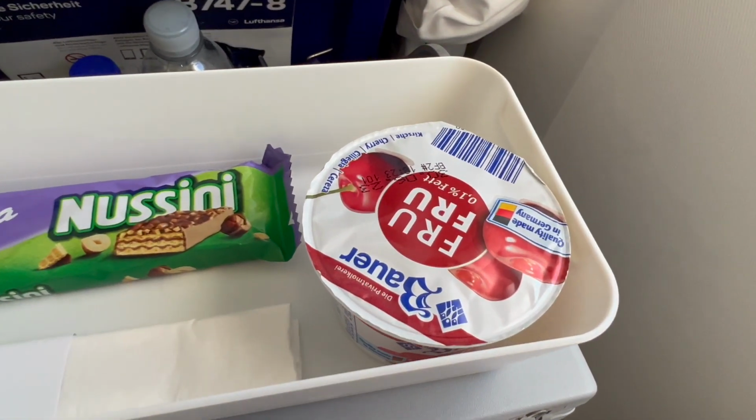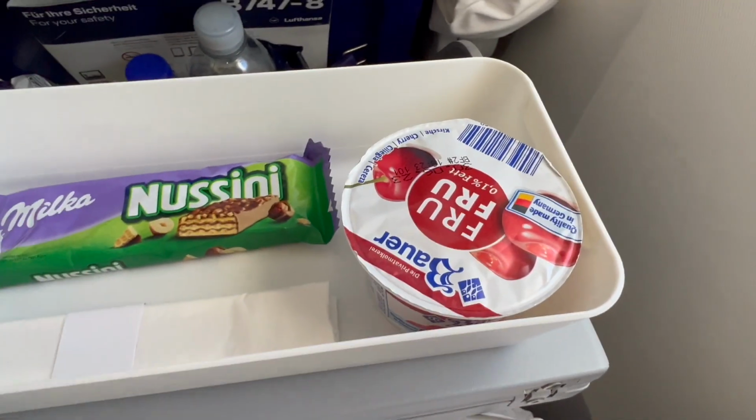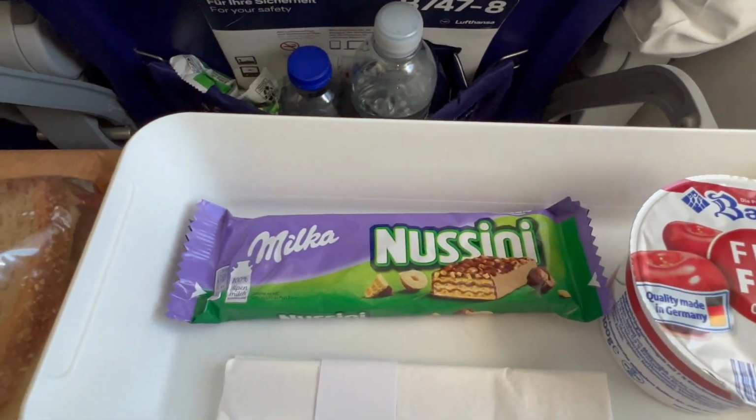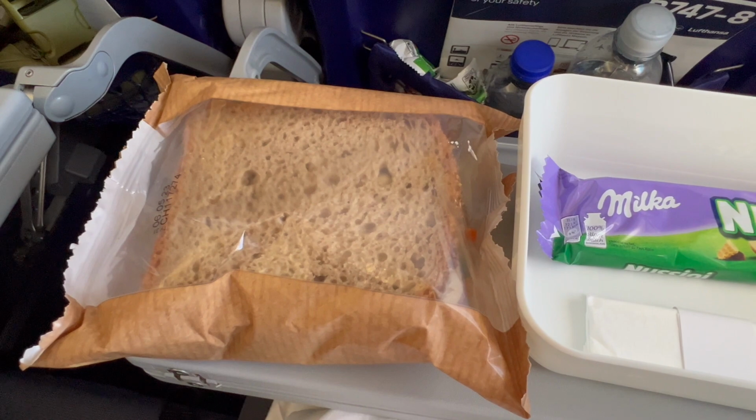Shortly after being over Salt Lake City, Utah, Lufthansa came around and provided us with a pre-landing meal. I got the one with a yogurt, one with kind of a chocolate wafer bar, as well as a sandwich, which was good. I do miss the hot meals, I must say.